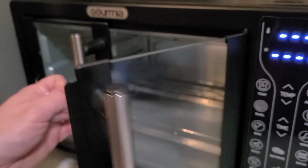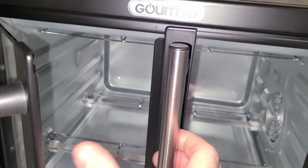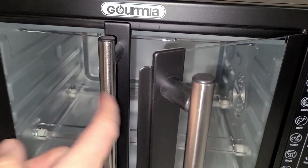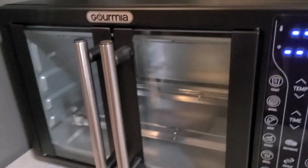Nice. Oh, only one door. Be careful. See that? Luckily, it's metal on metal, but there you go. One door has a hinge, so close that bad boy. And outlast is better. See it? Watch. Hear it? That's it catching. All right, so we're going to get something in here, and we're going to put some food in.